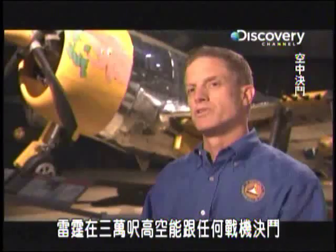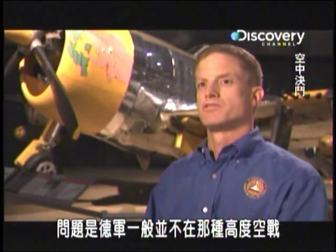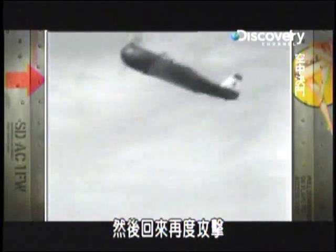But dogfighting with German fighters is a totally different story. Well, the Thunderbolt could dogfight with anything at 30,000 feet. The problem is the Germans typically didn't fight at that altitude. Even coming at the bombers, they would come head-on into the bomber streams and then split S or dive down to recover and come back and attack again.